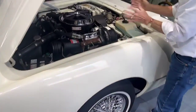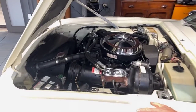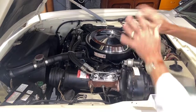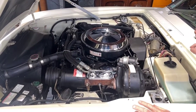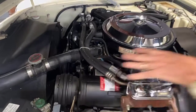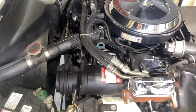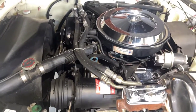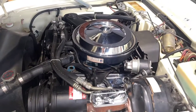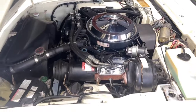so it is the original Chevy V8 engine. Everything is intact. The air conditioning compressor, everything is here. The 2 things that are not working on the car right now, the air conditioning compressor is not working. It is all here, but I assume it needs a charge, but it's not functioning right now. And the heater is not functioning right now. So those 2 things are not working.